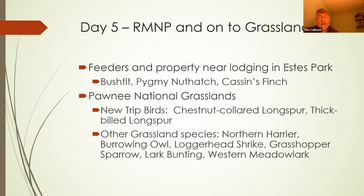Other grassland birds that I saw that day were harrier and more burrowing owl. Loggerhead shrike was fairly regular there. A bird that we see here in Ohio regularly, the grasshopper sparrow, I saw that bird in good numbers. More lark buntings, more western meadowlarks. It was really a joy to be driving through the Pawnee grasslands, one of the largest contiguous prairie grasslands remaining in the country.